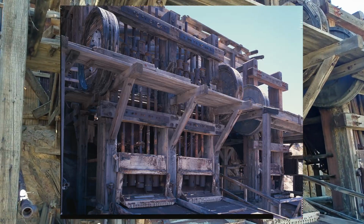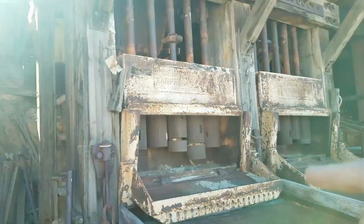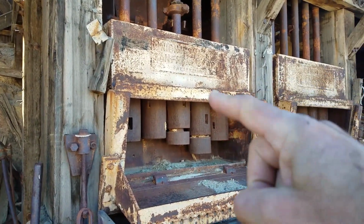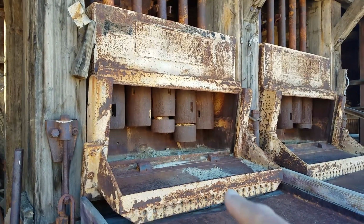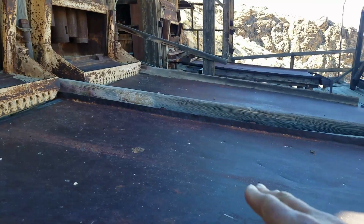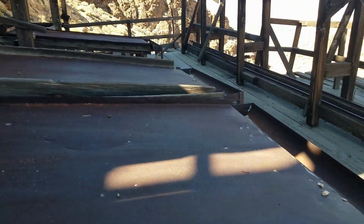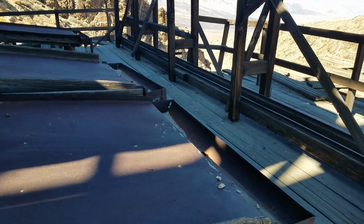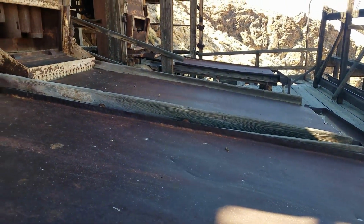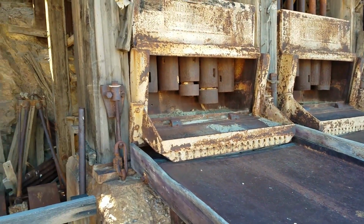So the rock would come down from up above. It would come out here. These things would go up and down, completely crush it to sand. It would come out over these flotation tables, and the gold would settle, and the waste rock would go over the side. There's 3 of them here. This is amazing.